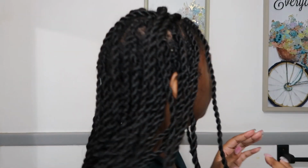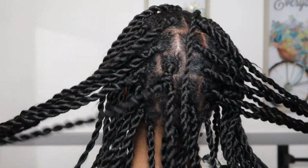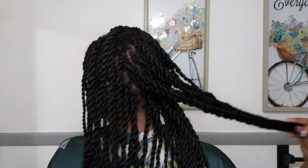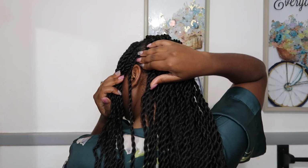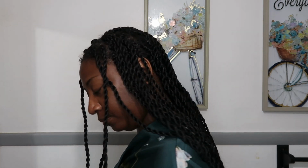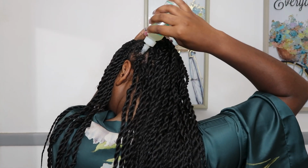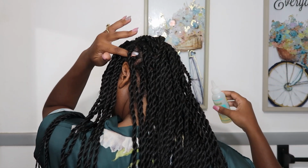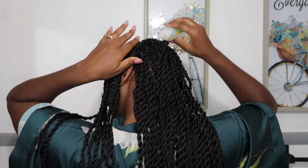As you can see, there's not a lot of dandruff. My hair has grown out a lot since I put these in, and it's really good. For those that don't know, I am transitioning to natural from relaxed. So the faster my hair grows, the quicker I can cut off all of those dead, dry, relaxed ends and start my natural journey. So I am happy with the progress so far. Stay tuned for more protective styles. I will be showing you guys how I protect my hair while I'm transitioning.